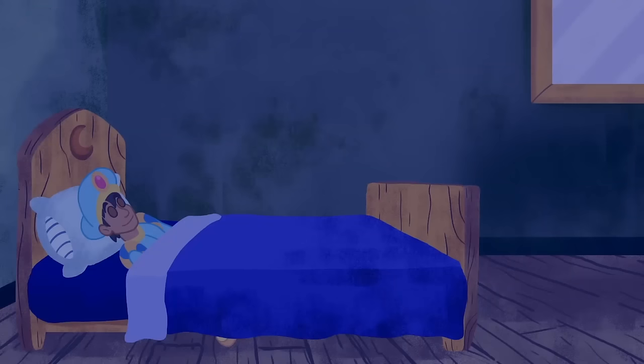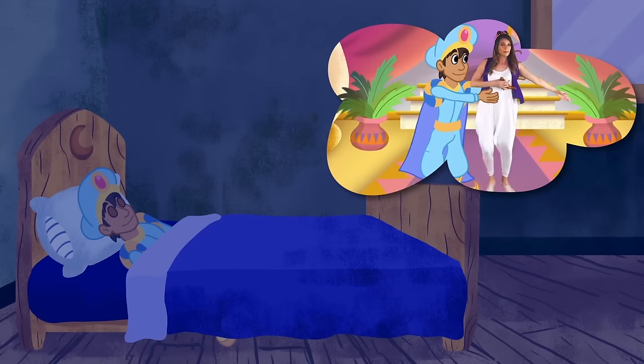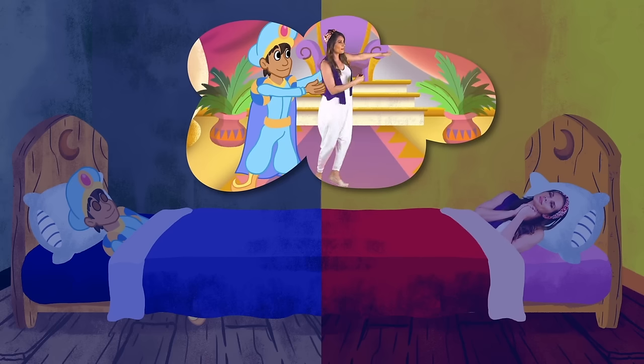He finally fell asleep and dreamed about nice things like giant cupcakes and dancing with Aladdin. And back at the palace, Aladdin was dreaming about dancing with Rami. The day of the cupcake party finally arrived, and Aladdin could not have been more excited.